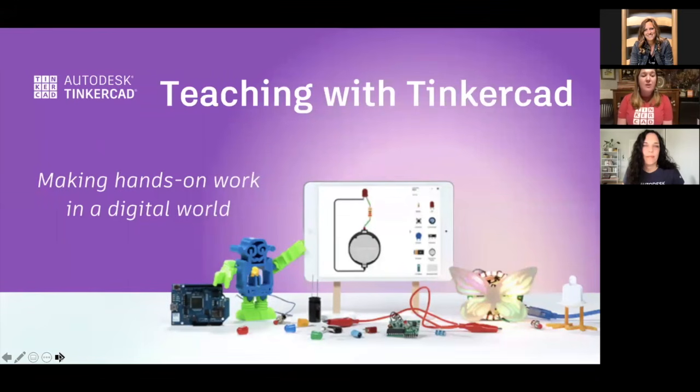Today we're going to be focusing on making hands-on work in a digital world. Again, you have all been doing this all year, particularly last year and into the new year. So we would love to hear from you. And we're also going to hear from some teachers today in regards to how they made hands-on work this year and how they're continuing to do so with their students.